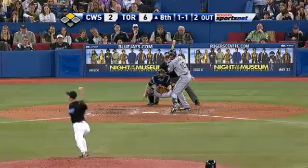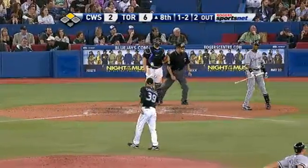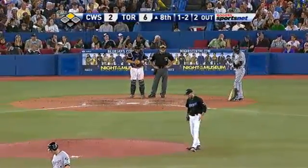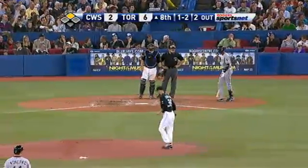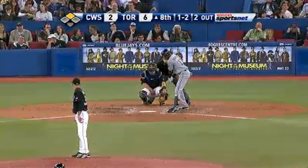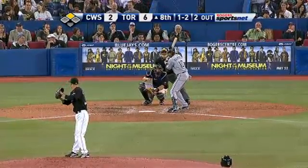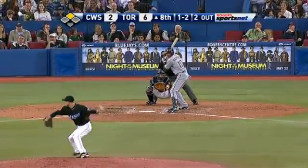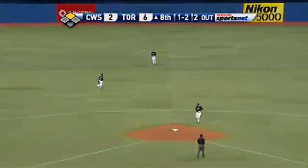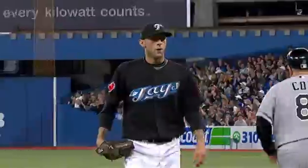As he faces Carlson, 1 ball and 1 strike. Lines that one into the seats and foul. Two gone, a 1-2 pitch. Carlson deals, and it's popped into shallow center field. On comes Wells, and out go the White Sox. Bottom of the 8th upcoming. Toronto 6, the White Sox 2.